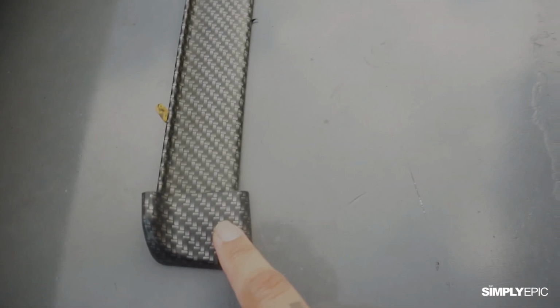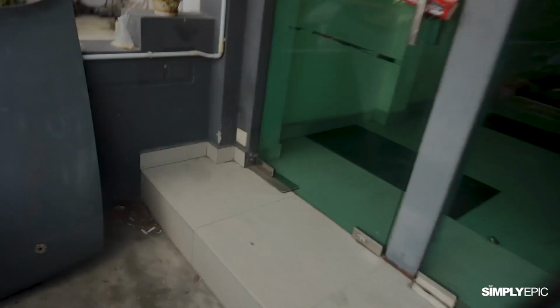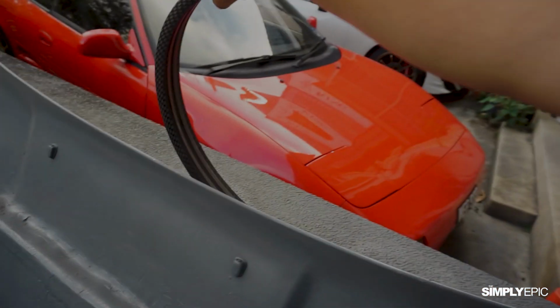But what is this? Like, how many rear spoilers do you need on a car? Oh yeah, be gone. So hey, who won this trip? Because it's definitely gonna be gone. I'm not gonna install this on the car. I'm not gonna leave it on the car. Be gone, my friend, be gone.